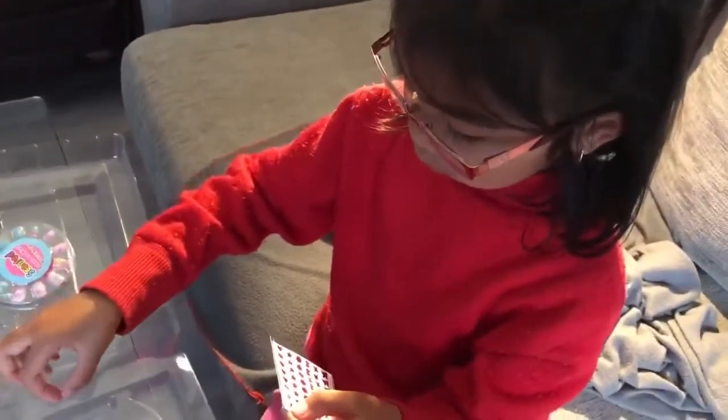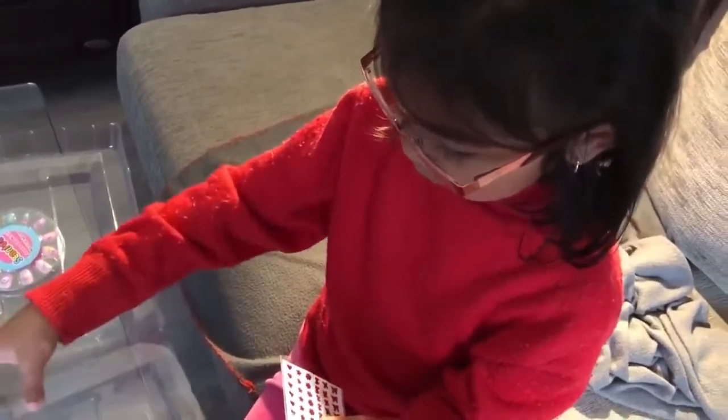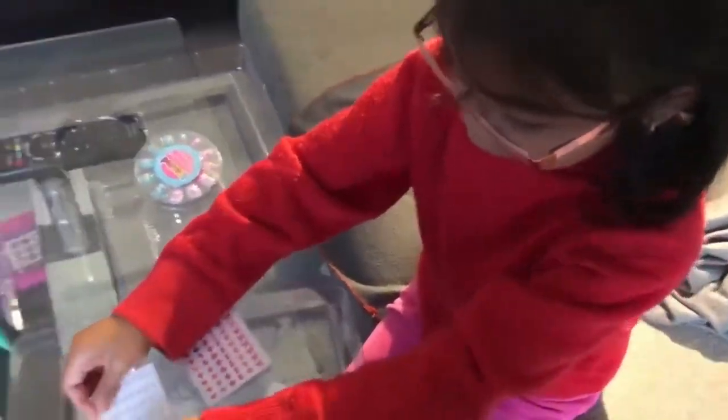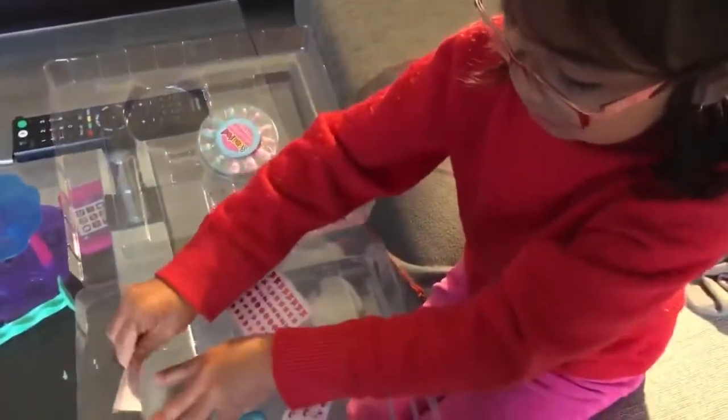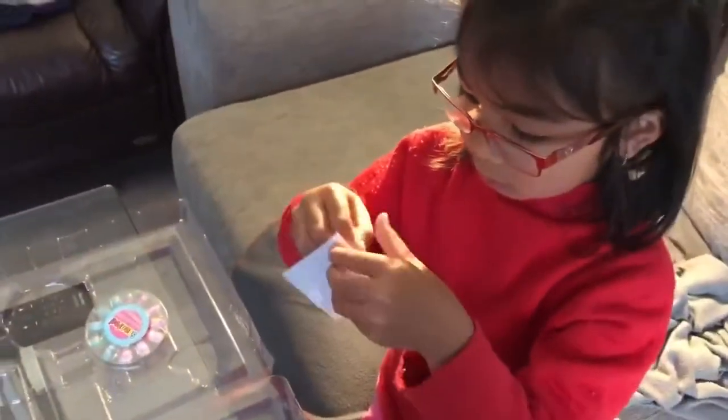Sophia, you already used it. So it's empty now. The box. Yeah, it's gone. It's definitely gone. Okay, so I've shown everything.